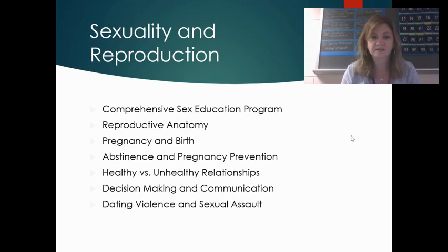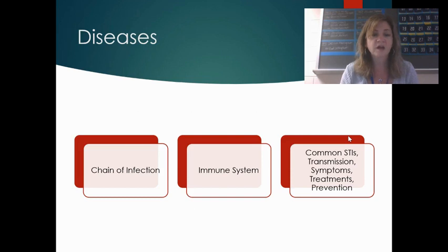We have a comprehensive sex ed program, which means we talk about the science behind things like the reproductive anatomy, pregnancy and pregnancy prevention. And we also talk about the social and emotional side of relationships, things like decision making and communication. We also talk about things like how to identify an unhealthy relationship and how to get out of one safely.